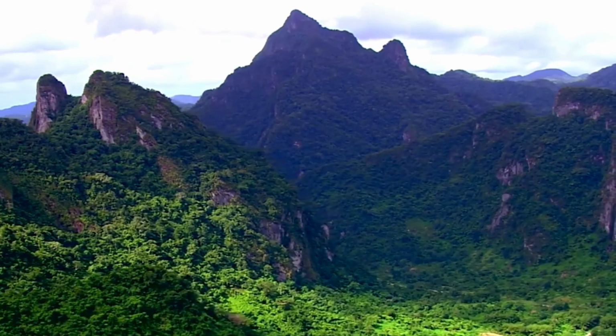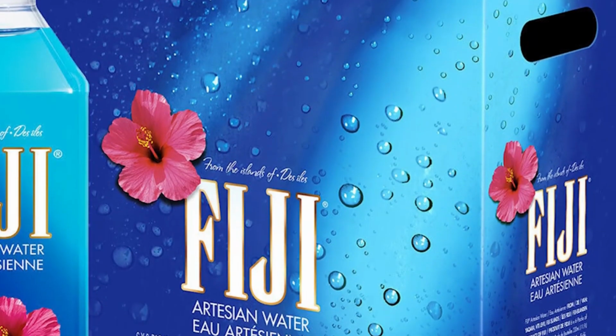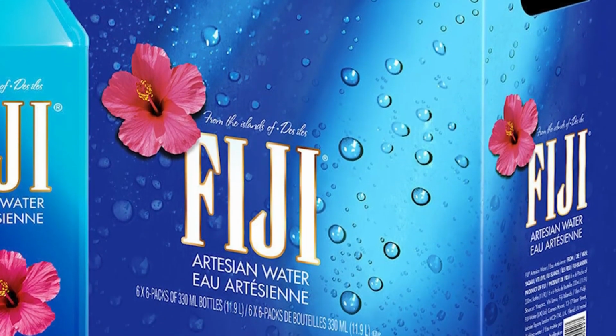When you buy bottled water, you might think you're buying quality and luxury, but these brands are not immune to contamination or quality problems. So, whenever you get Smartwater, are you paying for quality water, or just for marketing?